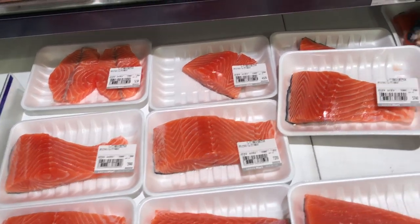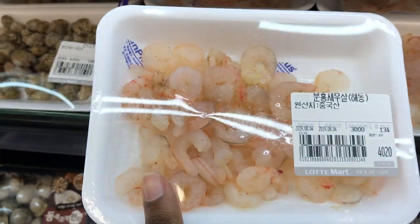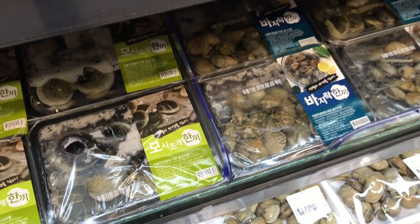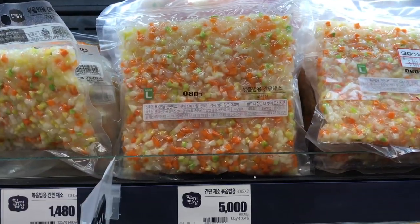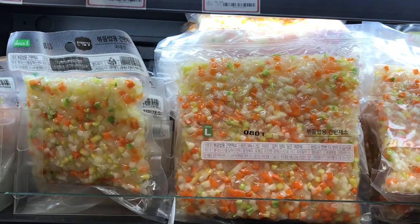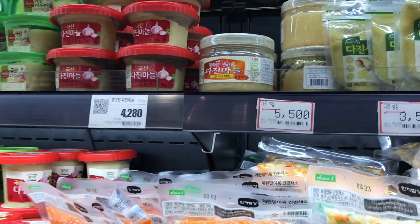Shrimp, I love love shrimp. Yes. Mussels, I love mussels, but this is a lot. Candy's not gonna buy it. So you can guess diced up vegetables. I usually just get, actually I should get this crushed garlic. Yeah, and I get this crushed garlic for 5,000.